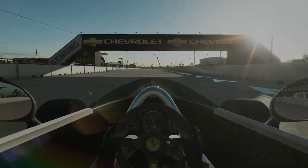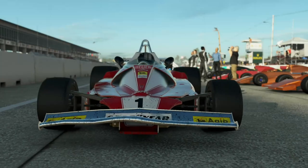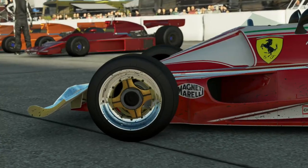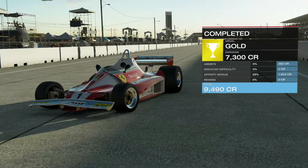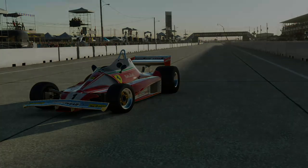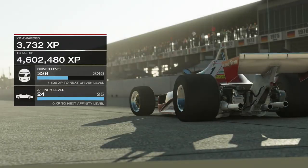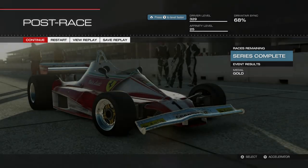Golden Ferrari, 6 for 6. Niki Lauda on a 70s GP Saturday has a perfect record. So a victory, 4 runner-ups, and a third, 6 for 6 podiums, another 9,000 credits, and 1 inch from driver level 330.